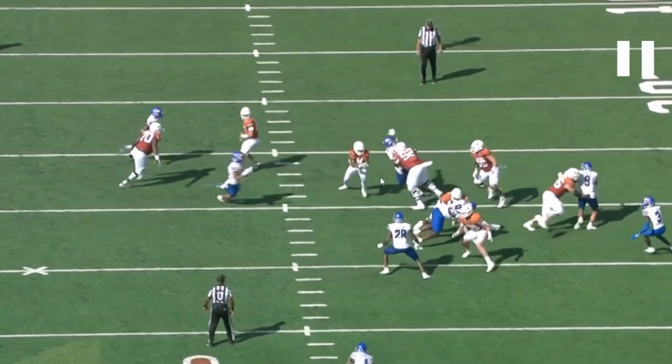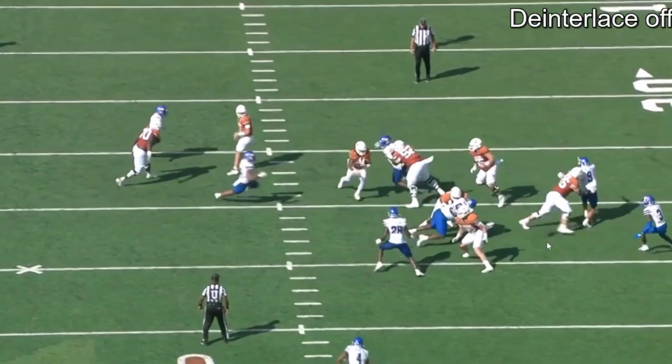He's going to end up making that defender miss, going to force him out of position. And if you look over here, he's still got an opportunity to follow these blockers. Even if he doesn't have that full head of steam that direction, they're still, for the most part, doing their job on this play.